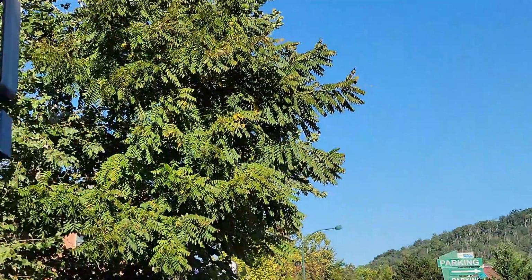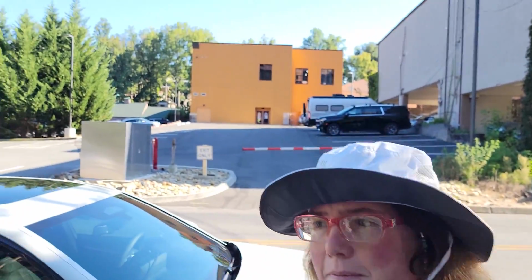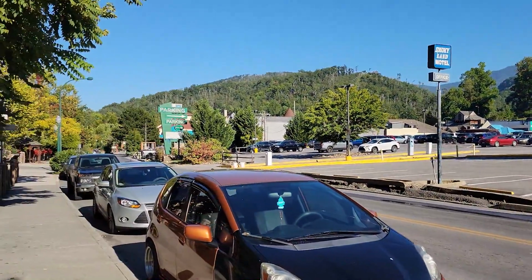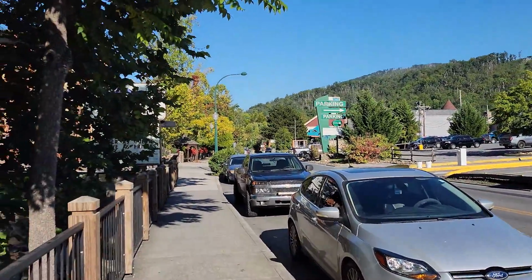And across the street here was another sign for the office. There's still little hints of old Gatlinburg. Wherever you go, you just gotta look for them. Smoky Land Motel brings back memories.